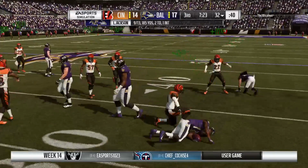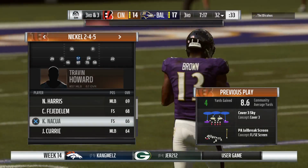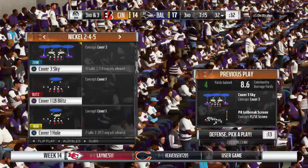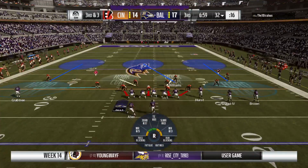He's got the hook up to John Brown on the right side. 4 yards on the completion, and it sets up a third down. The Ravens on third down. Just 1 for 3 thus far.